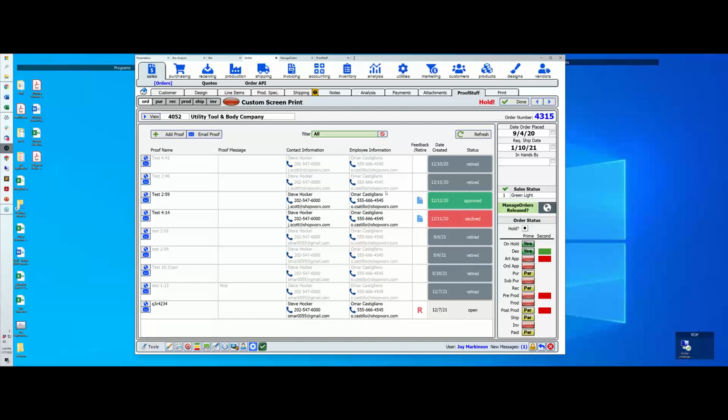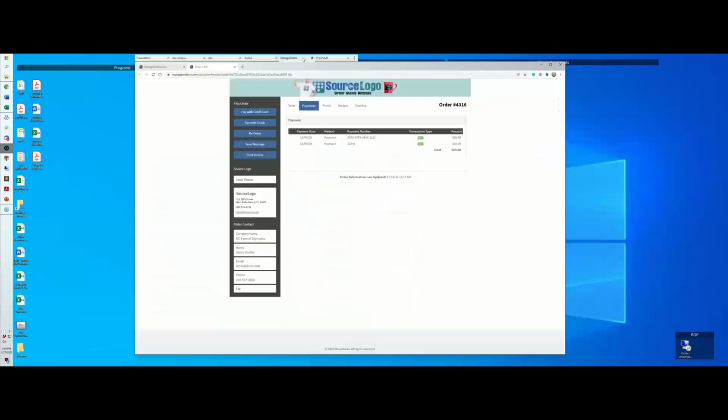So it's basically a terminal, a remote terminal. And it functions just like it does here. For the most part, there's a couple little nuances, but we love that setup. We would never go back to having a hosted server again. Proof stuff and manage orders are both 100% browser based. These are browser based software because they're customer facing.